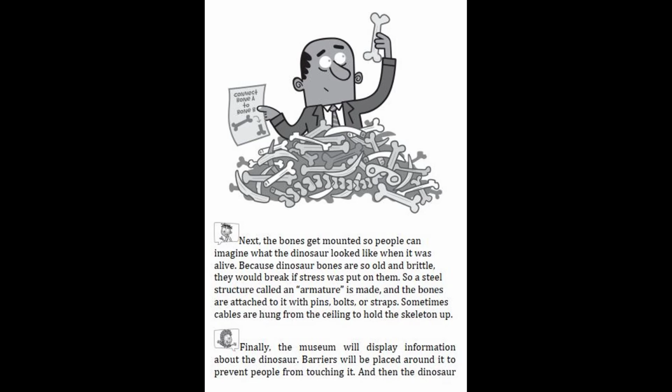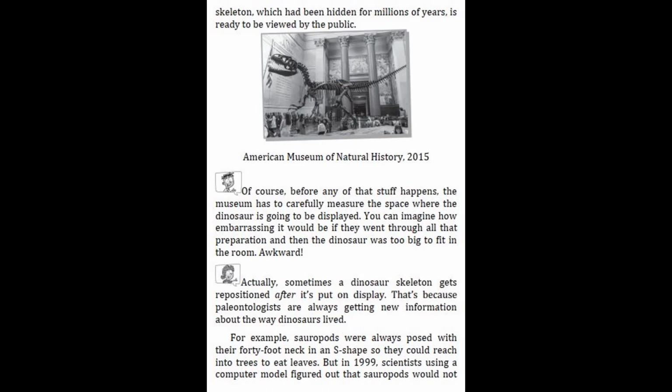Finally, the museum will display information about the dinosaur. Barriers will be placed around it to prevent people from touching it. And then the dinosaur skeleton, which had been hidden for millions of years, is ready to be viewed by the public.